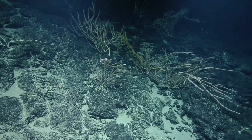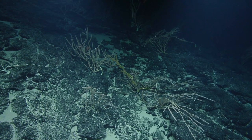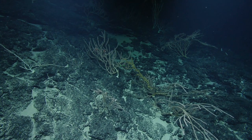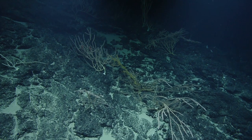This is certainly the largest high density coral community we've seen on this expedition. And the other one that came anywhere close to it was substantially shallower. So this is really cool.